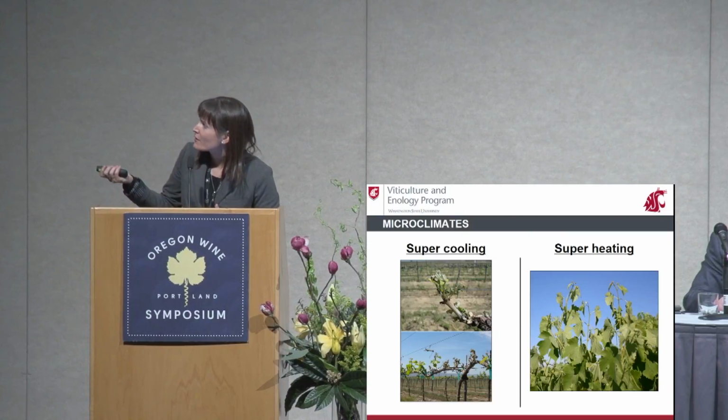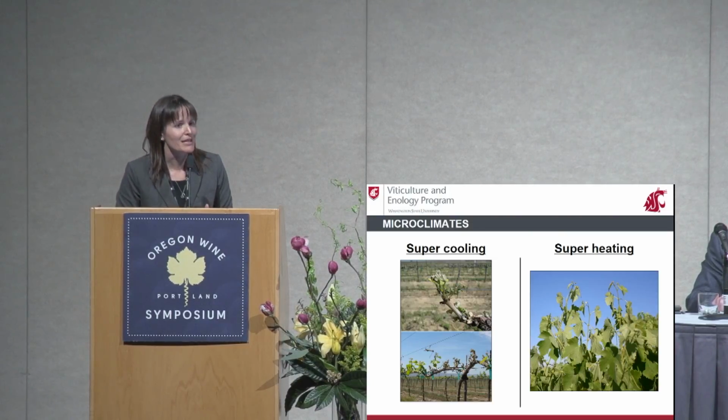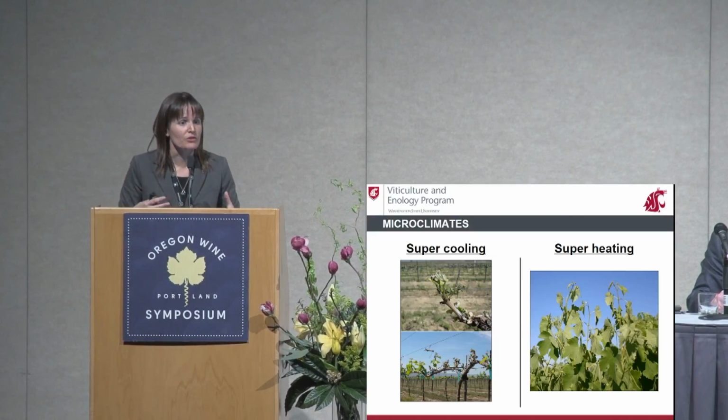We also have superheating, and sometimes you might see this in vineyards that are a little bit water stressed on hot sunny days. You'll notice the leaves droop, they turn away from the sun. In that case, when the vine cannot transpire, those leaves get very, very hot, and you can often get temperatures that are 10 to 20 degrees above ambient air temperature. So it's good for mildew control, and also one of the reasons why we sometimes don't see mildew on the outsides of canopies.